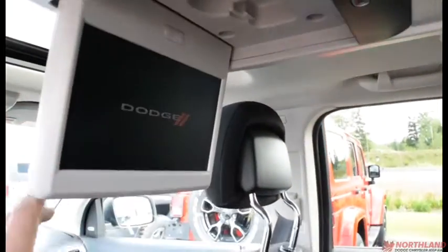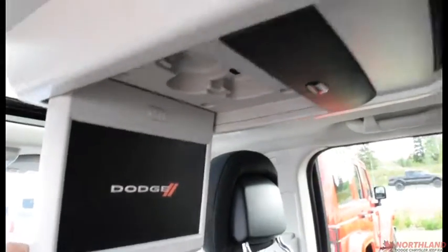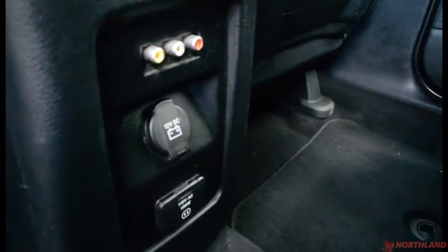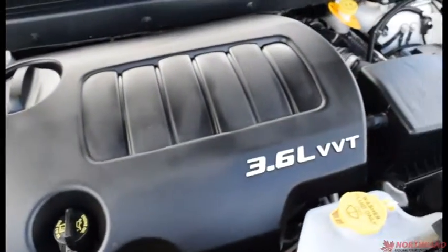And then up top here we do have a DVD player, or a media player, sorry. And you can play movies on there, whatnot. You have your climate control up there. And then down here we do also have some plugins for the player. And you can lift this up and you got some storage just underneath there as well. There's our 3.6 liter V6 engine.